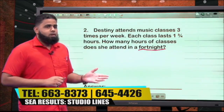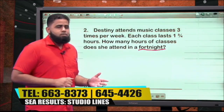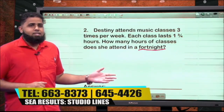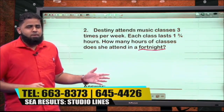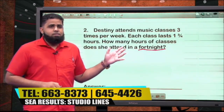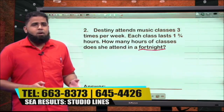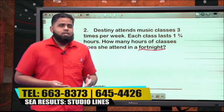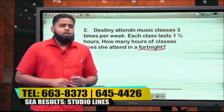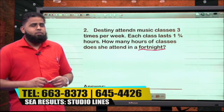So, a fortnight, what does it mean? And once we know that, we will be able to arrive at our answer. Now, each class lasts for 1 3/4 of an hour, and that happens how many times per week? It happens 3 times per week. So we need to first figure out how many hours Destiny is attending music class in 1 week, and then we can scale that up to figure out how much she does it in a fortnight.